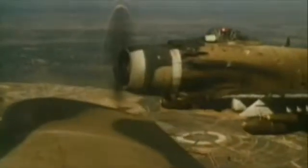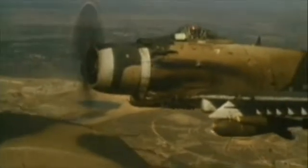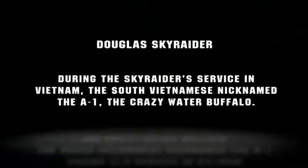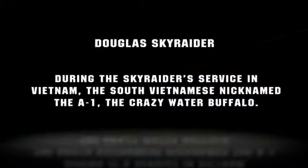But over the skies of Vietnam, Skyraiders perform an outstanding role in counterinsurgency, and another customer, the United States Air Force, was soon to be flying them alongside the Vietnamese. Once again, the Skyraider goes to war. During its service in Vietnam, the South Vietnamese nicknamed the A-1 the Crazy Water Buffalo.